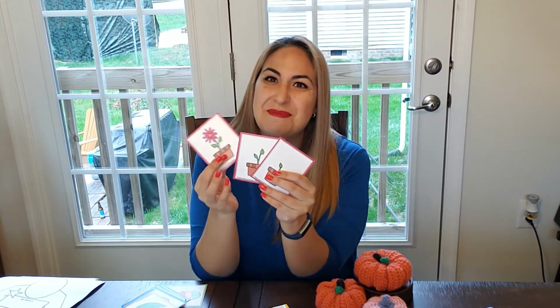The next thing that we have are the sequence cards. I just love these sequence cards. They're very simple, but they really help our kiddos think critically, and it gives them an opportunity to have to explain why things go in a certain order. Like, let's say, for example, I'm going to use the very first set of cards. You could mix them up and have your children organize them and ask them why do they go in a particular order.